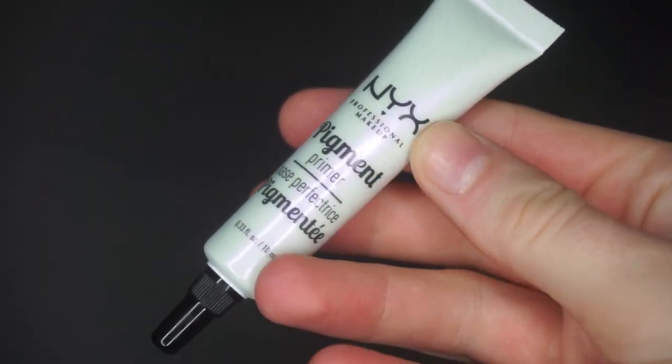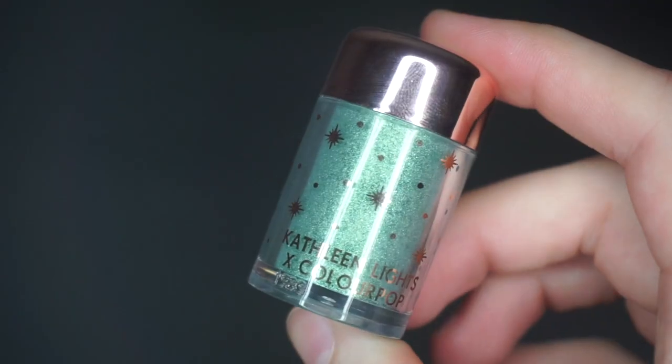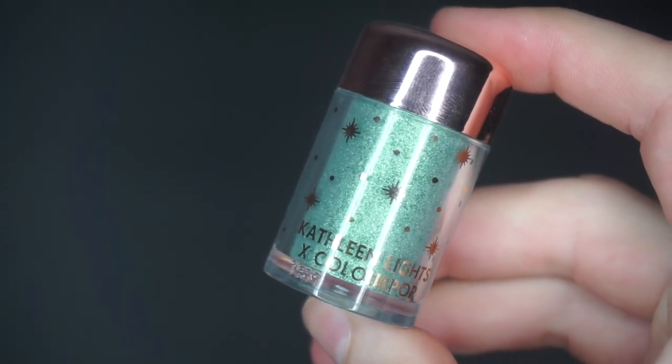Now for the center of my lid, I'm first going to be going in with a NYX Pigment Primer, which is a really good glitter base, and then after that I'm going to be putting on the Caffeine Lights and Color Pop Loose Pigment in Fish.